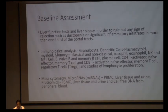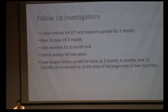And these are the baseline assessments which we plan to do. That will be obviously liver function tests and liver biopsy. Then obviously an extensive immunological assay in terms of dendritic cells, monocytes, classical and non-classical, then T-reg cells, NK cells, B memory cells, and plasma cells as well. Then mass cytometry, microRNAs on the liver tissue and urine, and proteomics as well. And we want to find out whether in live donor transplantation we can predict rejection or not.